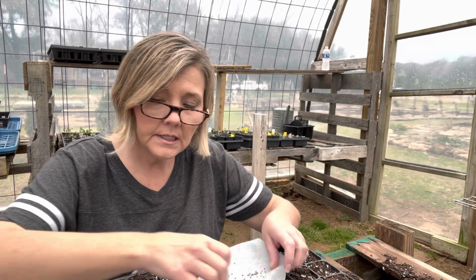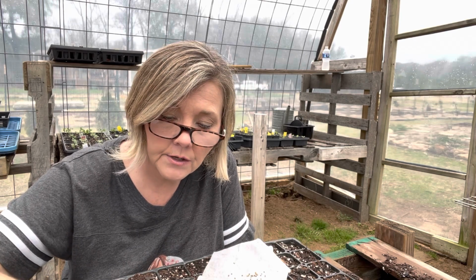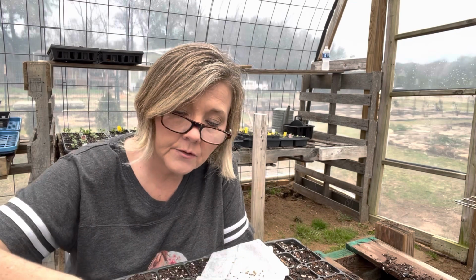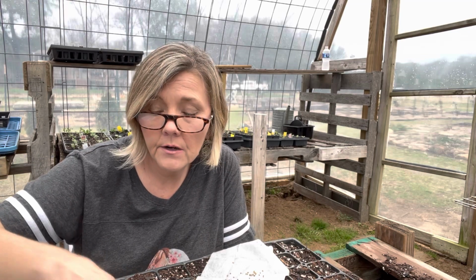So I want to get a fence around this whole potager garden for those reasons, just to help keep animals out, like my dogs. Clyde dug up my garden this fall. Just about everything I planted, he was right behind me digging it up. So there's a lot of reasons why I need a fence around my garden.